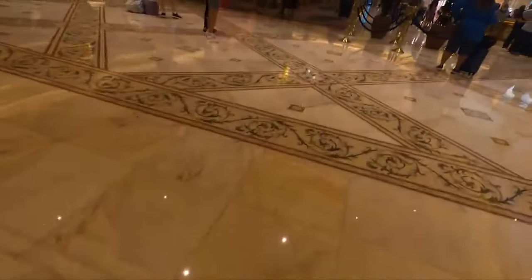Just from observing all the architecture and everything that's in this hotel, I know it was a lot of money, millions and millions of dollars. But very impressive. Even the little details like the floor are very impressive. Very well done. Very nice place. I'm sure the rooms here are superb as well.